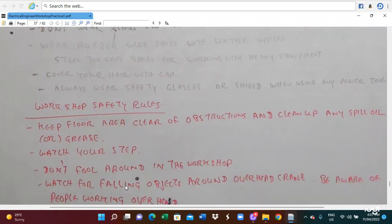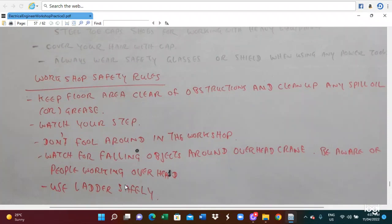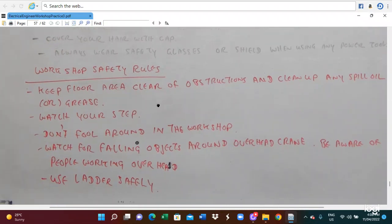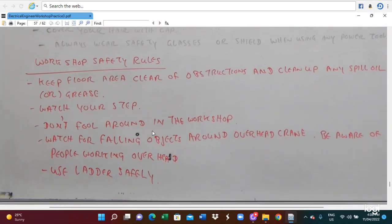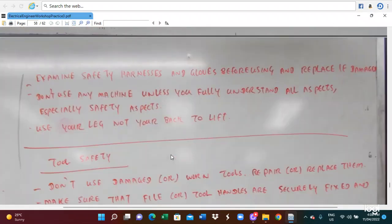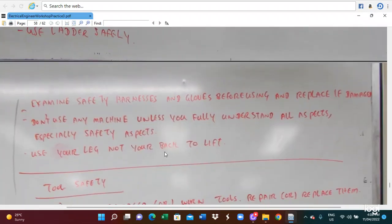What are your safety rules? Keep the floor area clear, clear out obstructions, and clean up any spills or grease. Watch your step. Don't fool around in the workshop. Watch for falling objects around the overhead crane. Be aware of people walking overhead. Use a ladder safely. Those are important for workshop safety. It also means using a safety harness and glasses, and replacing them if damaged.